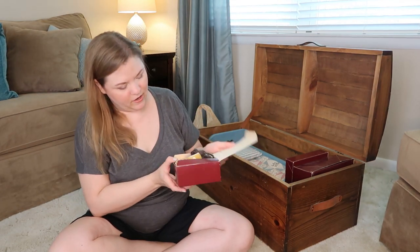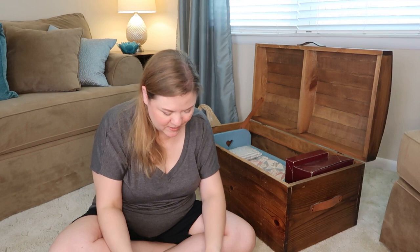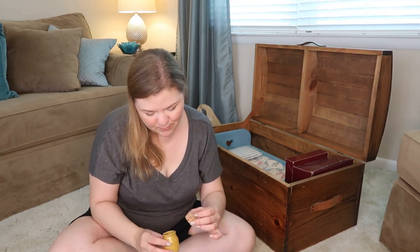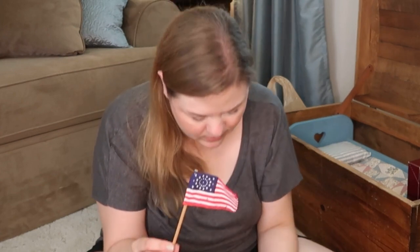Okay, here's one that's not quite, oh good. I was hoping I would find these. Okay, so I think that some of these items are from her summer story and some of them are from her birthday story. So from the summer story, it must have been like a 4th of July kind of story. So there's a little tiny American flag, and it says 1854. So this is the number of stars that would have been on the flag in 1854.